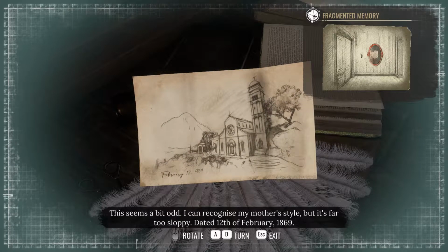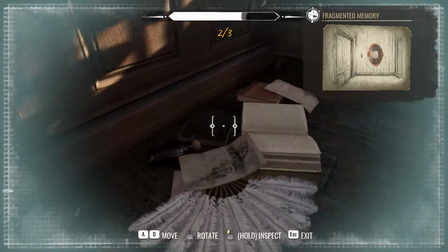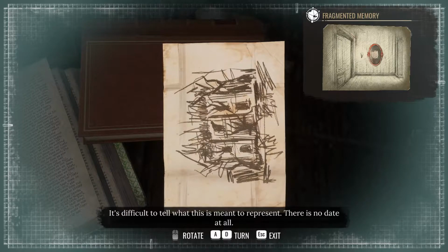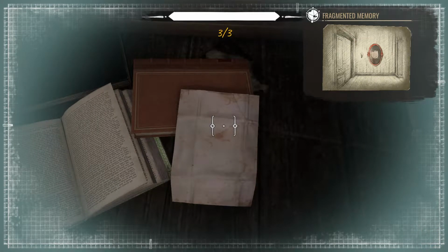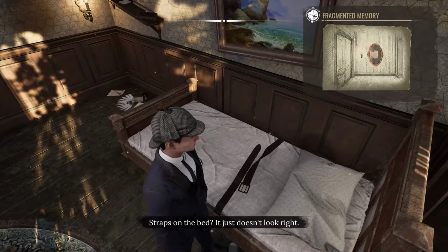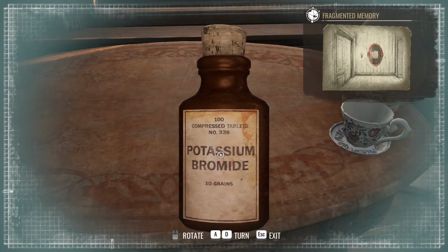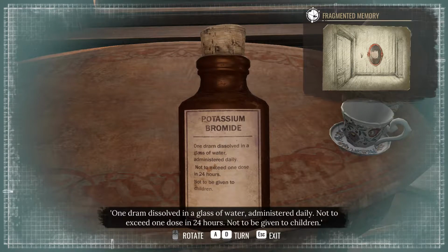This seems a bit odd. I can recognize my mother's style, but it's far too sloppy. Dated 12th of February, 1869. It's difficult to tell what this is meant to represent. There's no date at all. Straps on the bed. Just doesn't look right. Seems this was the most frequently used medication. 1 dram dissolved in a glass of water, administered daily. Not to exceed 1 dose in 24 hours, not to be given to children.